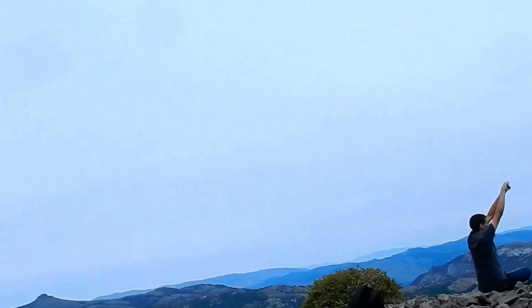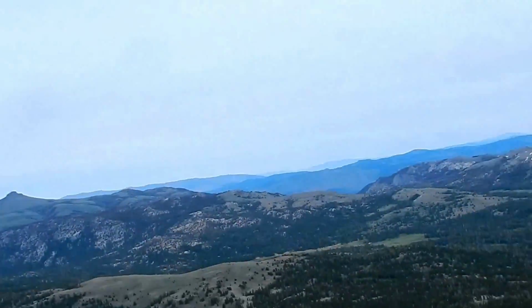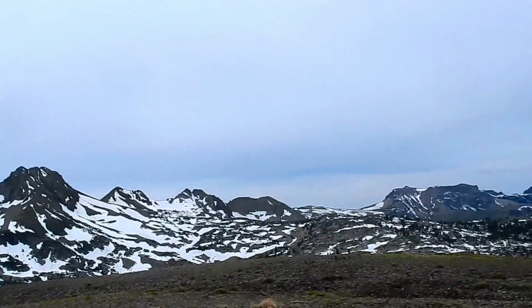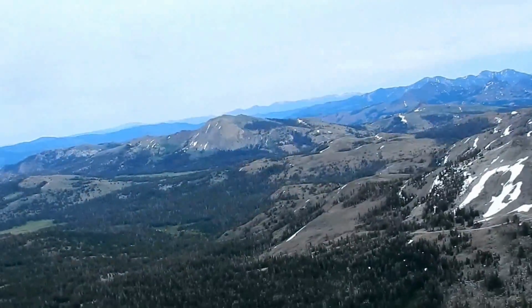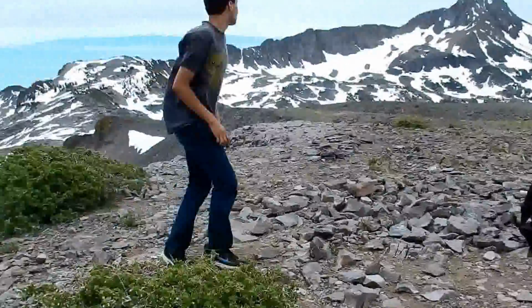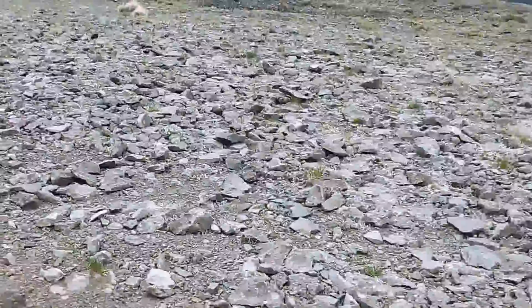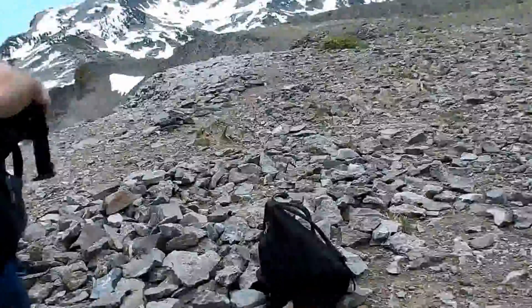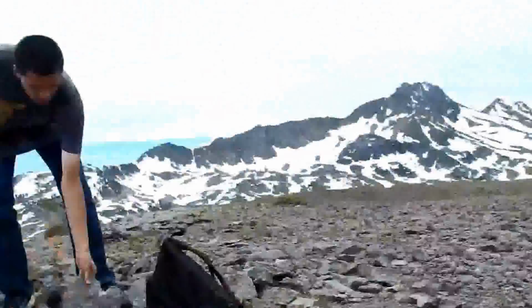Where's Jared? Jared! Where is he? Jared! No, he's not. He's down there. Oh, he's back there. Let's get the tripod set, and we'll get our tripod pictures done so they're done and we can sit down. I'll get the gears out. Get the tripod. I hear him, I don't see him.